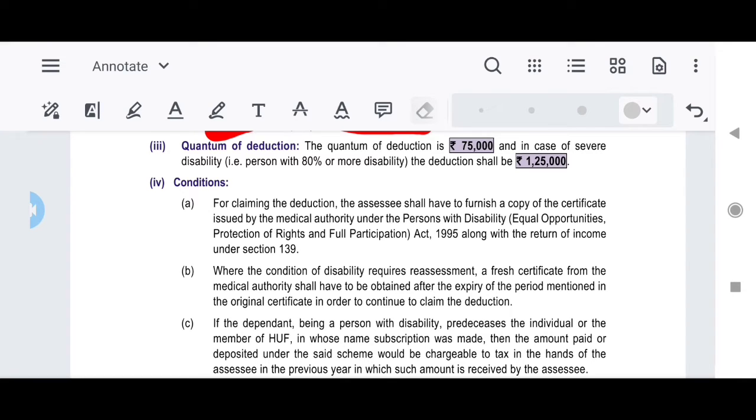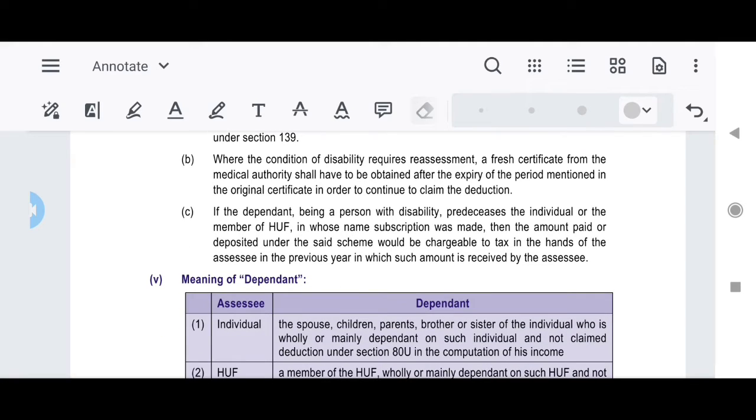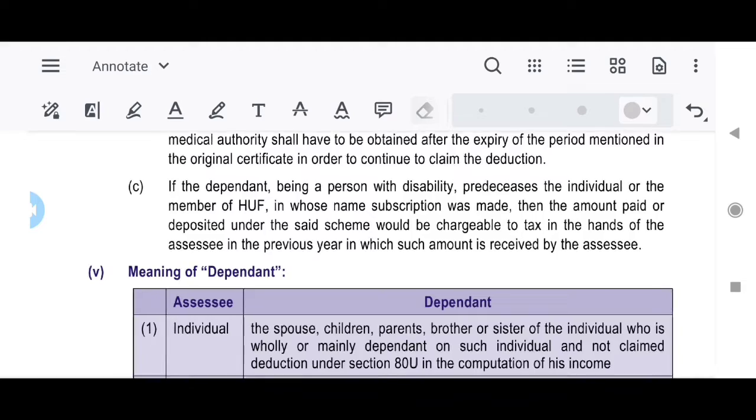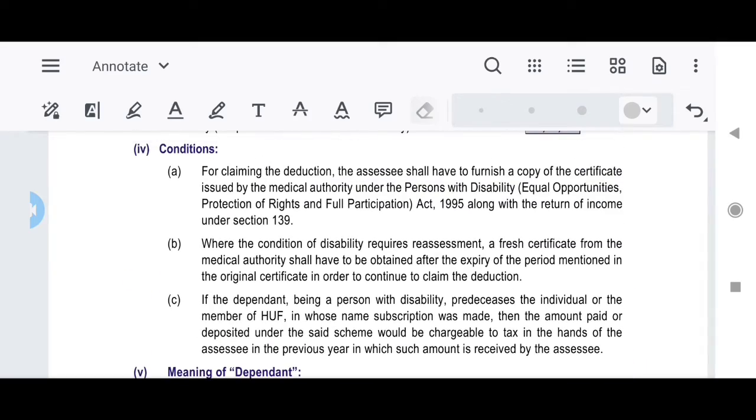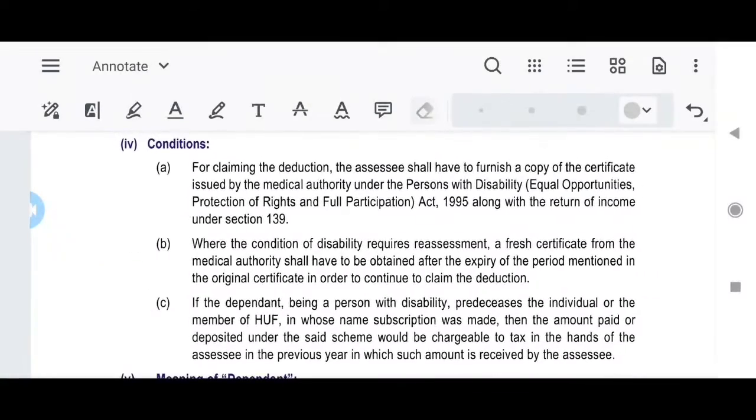of the deduction. If the dependent, being a person with disability, predeceases the individual or the member of the HUF in whose name the subscription was made, then the amount paid or deposited under the said scheme would be chargeable to tax in the hands of the SSE in the previous years in which such amount is received by the SSE. So basically they are saying that there are certain conditions for claiming the deduction under this section.